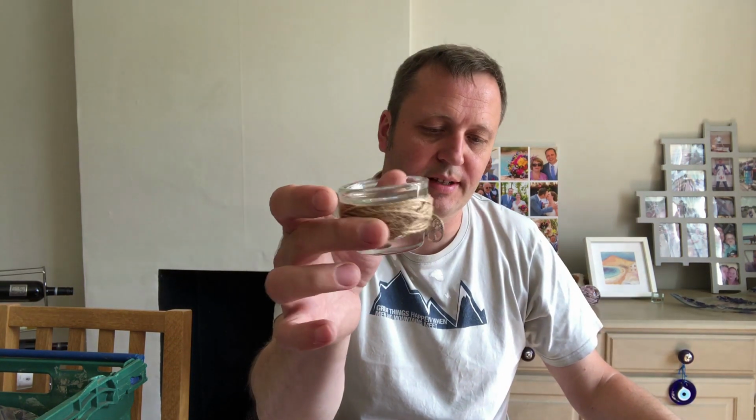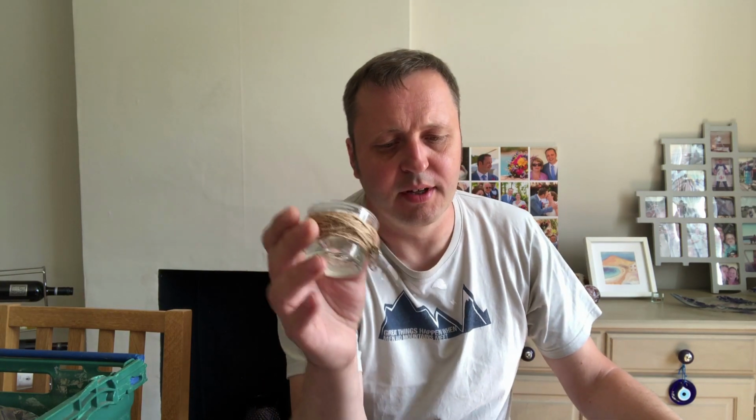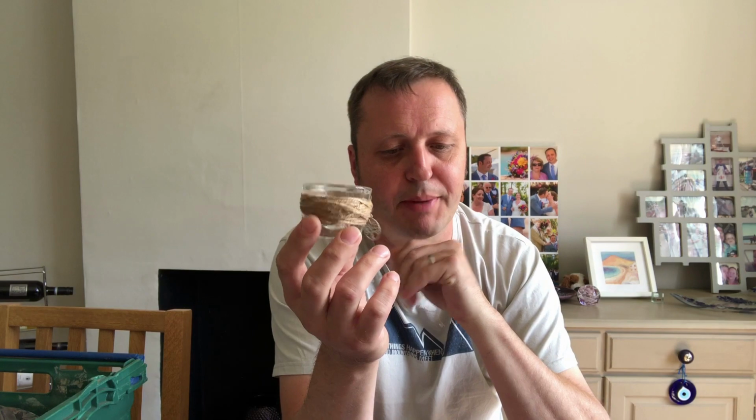Starting off, so we'll start with this. It's just a little candle holder. It'll be auction stuff. Paid £2.75 for it and sold for £6.49. It's a tea light holder, glass tree pendant charm, and it's got string around it as decoration.